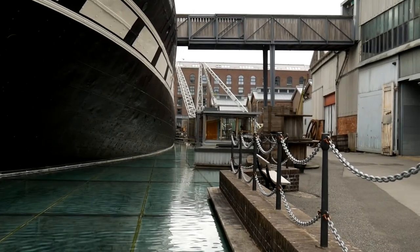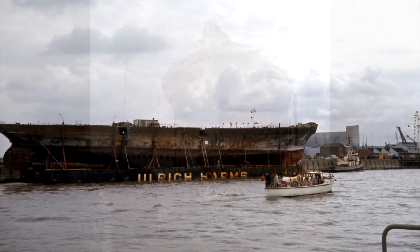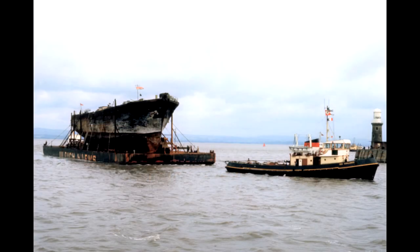And that should have been the end. Over 30 years later, she was to embark on one last most remarkable voyage. The SS Great Britain project was set up to recover her, and in 1970 she was refloated and placed onto a pontoon and made an incredible journey across the Atlantic, 8,000 miles back to Bristol.